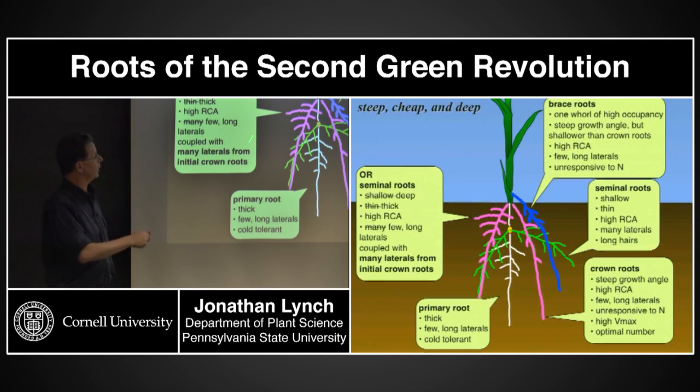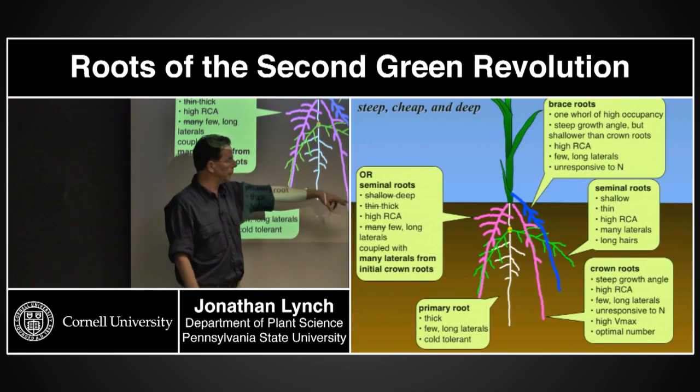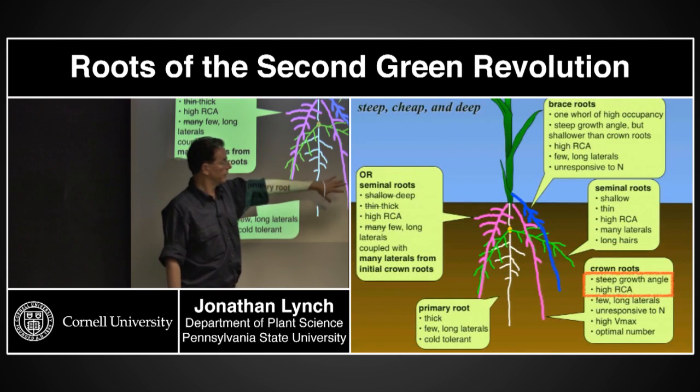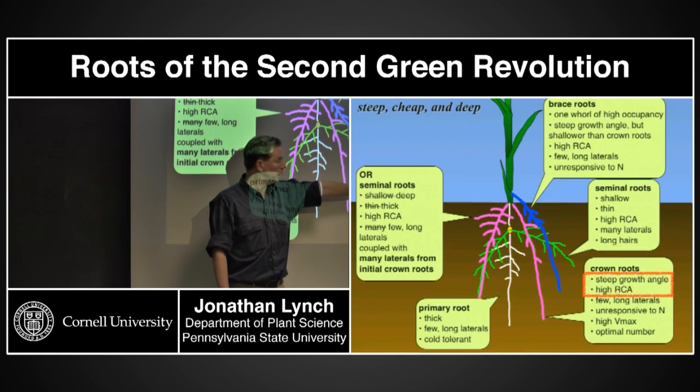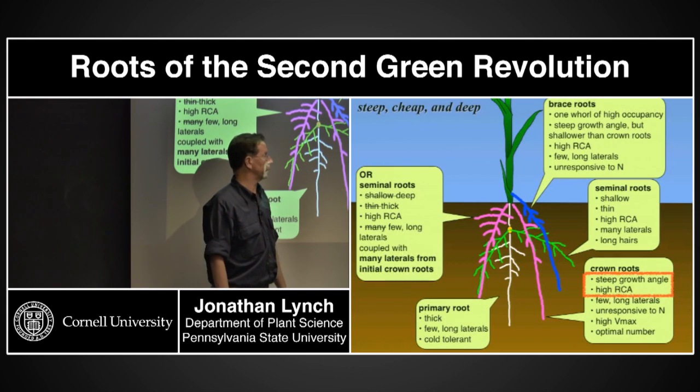Now there are a lot of things here. It's a lot of hypotheses that are mostly untested or unpublished. Just to keep it simple, I'm going to focus on just a couple of traits to give you an example. I'm going to talk about these two traits right here. One is an anatomical trait, root cortical aerenchyma, and one is an architectural trait.